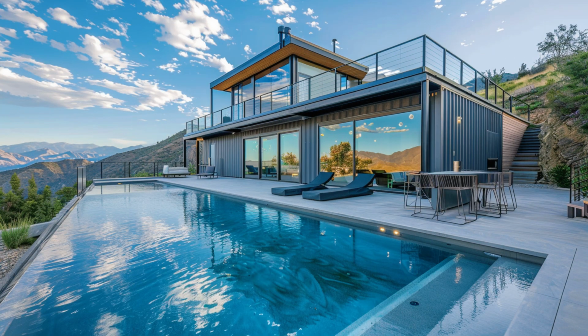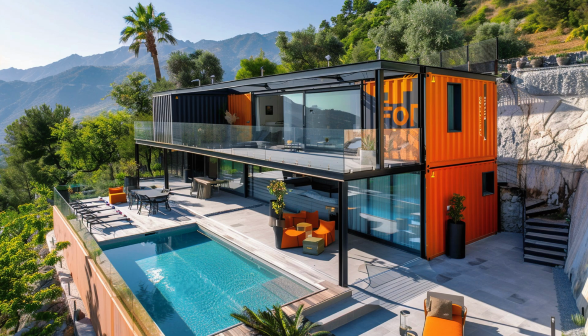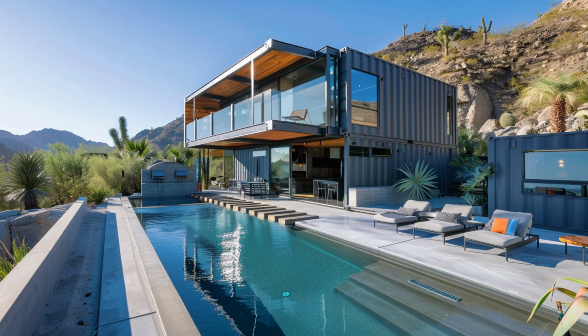A modern, minimalist, contemporary home with a large infinity pool overlooking a mountain vista. Hyper-realistic rendering. The home features a dark gray metal exterior, with large windows showcasing the breathtaking views. The house is elevated, nestled into a hillside and appears to be constructed of steel shipping containers.